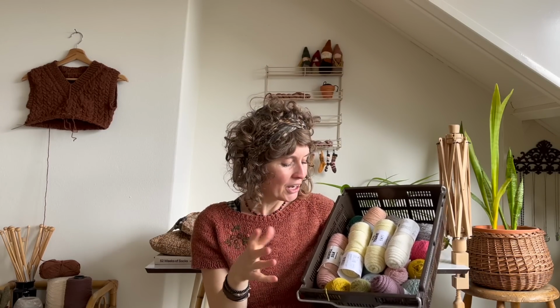But the poncho never happened. It still will happen someday. But suddenly I was knitting a sweater. All the colors, I thought, oh, this would be a lovely sweater. And my niece loves to wear knitted sweaters. And I knitted her a Novice Sweater quite some time ago.